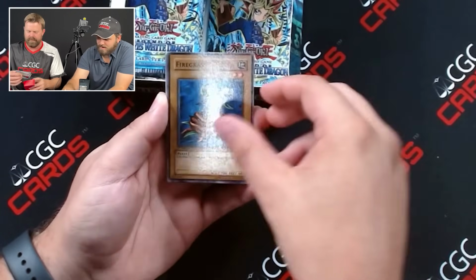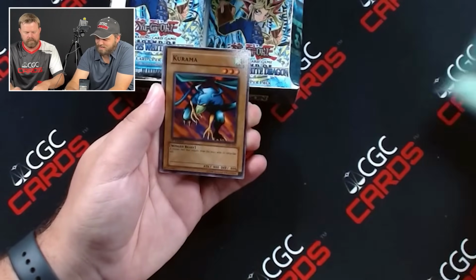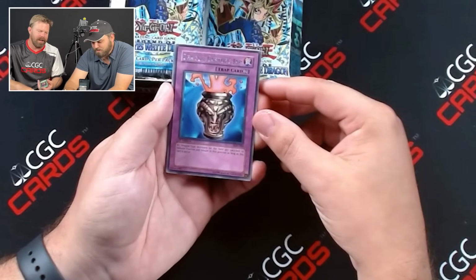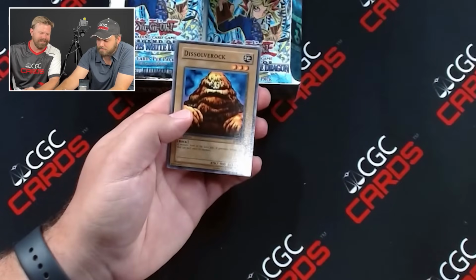All right, Fire Grass. Okay. Here we go. Dark World Thorns. Nice. Red Medicine. Yeah, I was gonna say, this side of the box, guys, looking secret, fire. Two supers, oh, an Ultra. Dragon Capture. Okay. That's a nice red. Nice. Still no Pot of Greed. Remember, Pot of Greed could be worth more than supers. That's so sick.